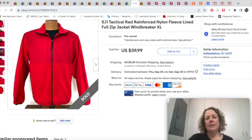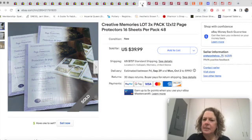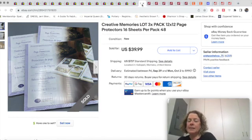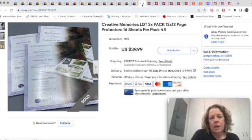Good times. Alrighty. And then one other thing, Creative Memories. Okay, this was a good price. It was 3 packs of the page protectors, 12 by 12. I don't think they make them anymore. Back in the day, Creative Memories, if you could come across this stuff, it was selling fast. This took a few months, but I did get the full asking price of $40 plus shipping on that. So I guess I would pick it up again.